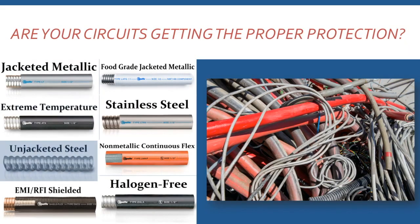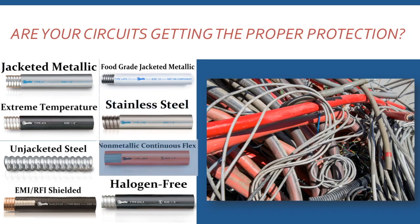With so many flexible electrical conduits to choose from, it can be confusing when selecting the best product for your application. The wrong choice can leave systems vulnerable to the elements and can even cause system failure. Electri-Flex specializes in flexible conduit for every application, such as EMI, RFI shielding capabilities, extreme temperature environments, or halogen-free requirements. Now, let me turn the microphone over to Dan so he can introduce our shielding conduit offering to you. Dan?